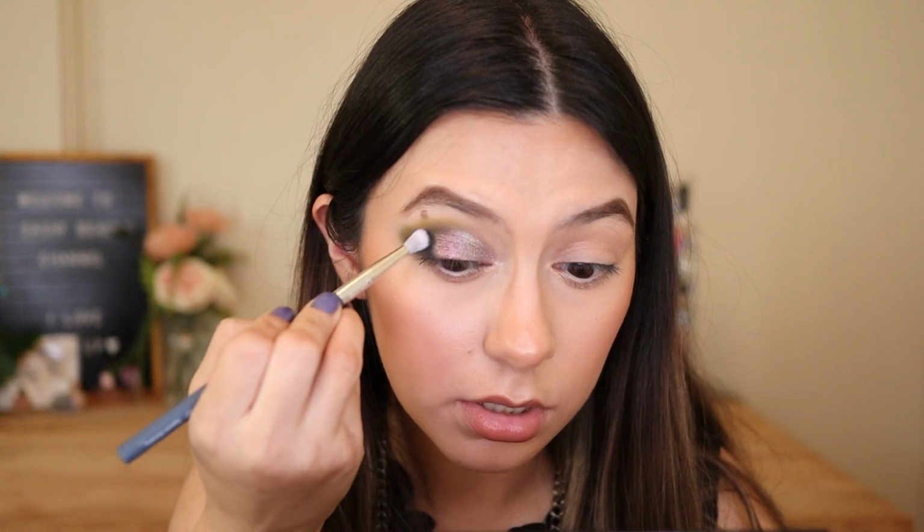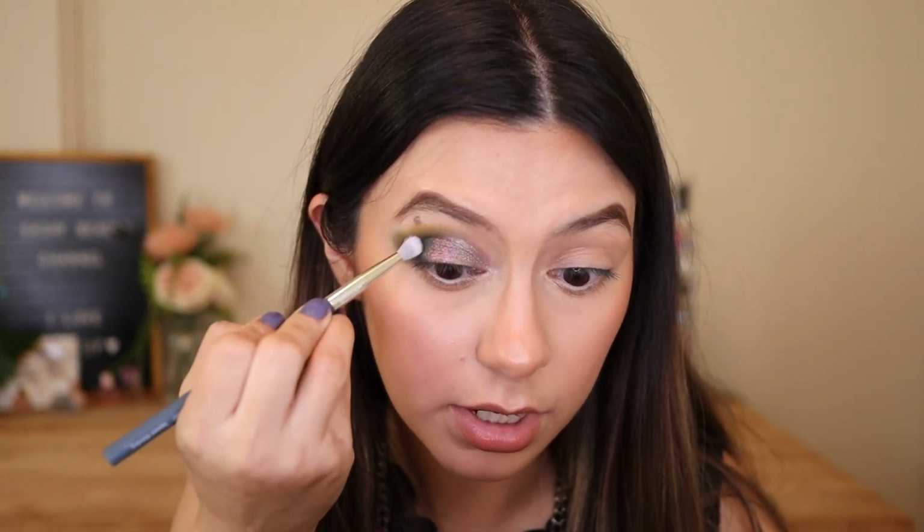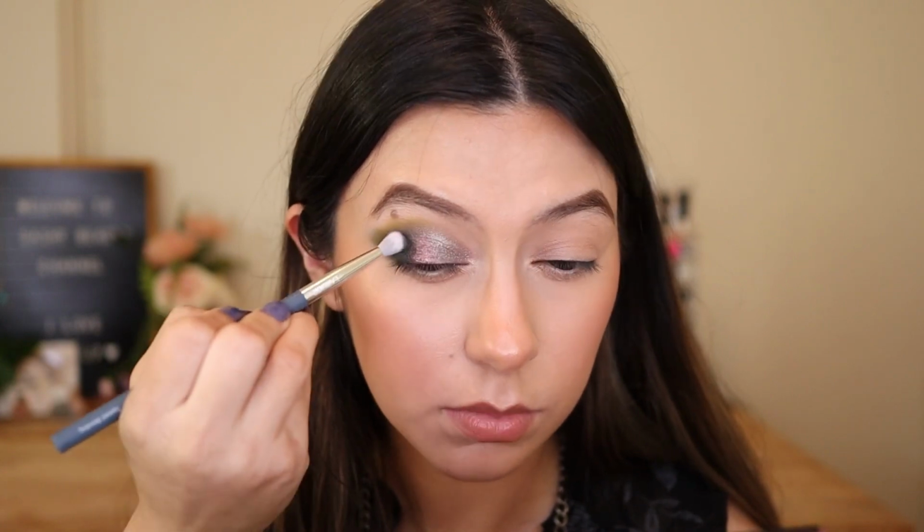Get the Magnolia shade again. And I'm just gonna tap it in. Oh yeah, that looks pretty. So I think tapping it's nicer, just to add that pigment. Yeah, I'm just gonna add that green. It's so pretty.